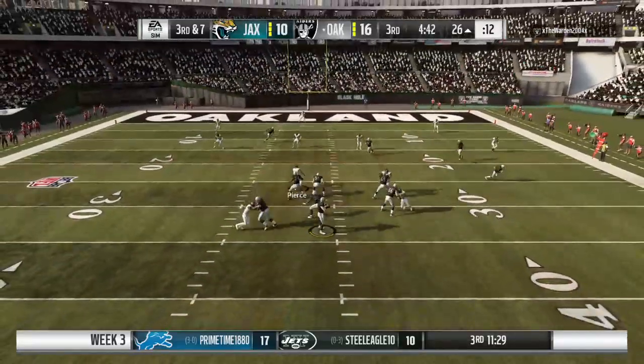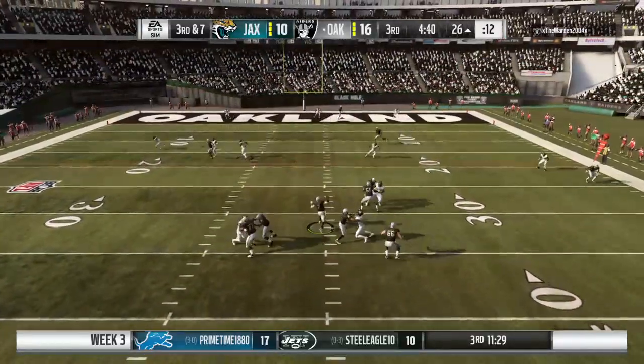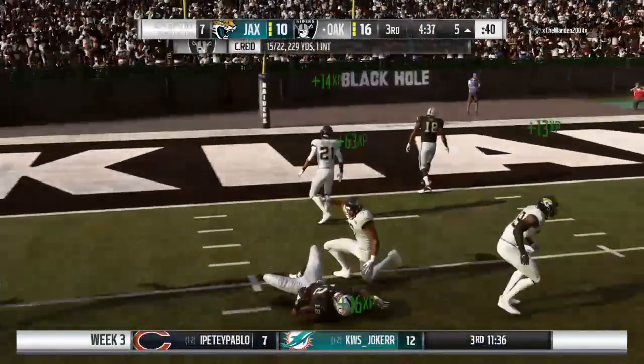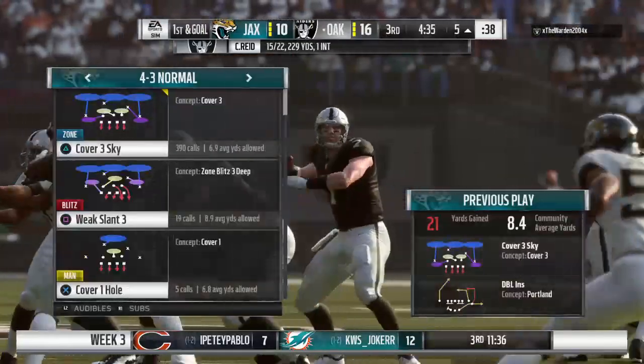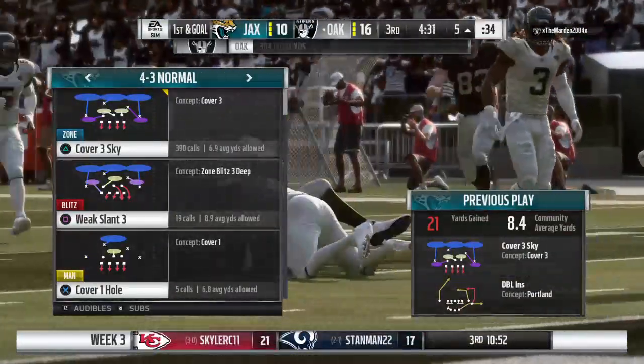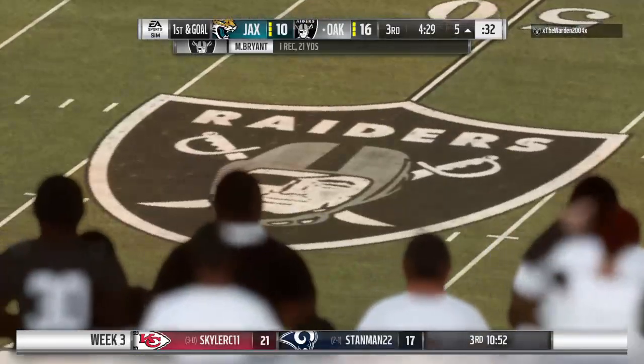To throw on third down, Reed. He completes it to Bryant, and he gets it all the way down inside the 10 and marks him at the 5. They're able to convert on third down, and that sets up a first and goal.